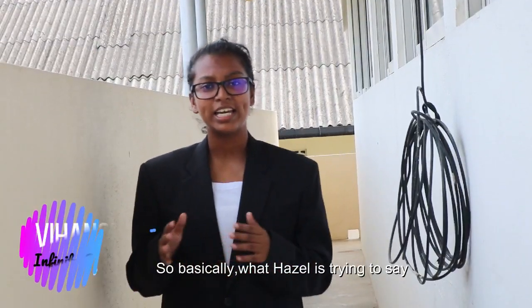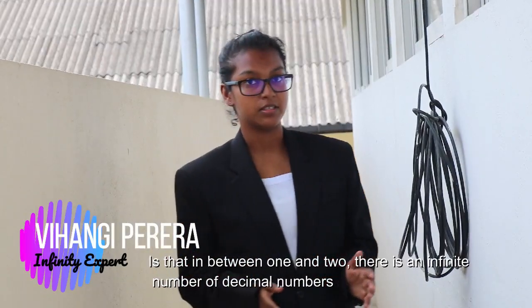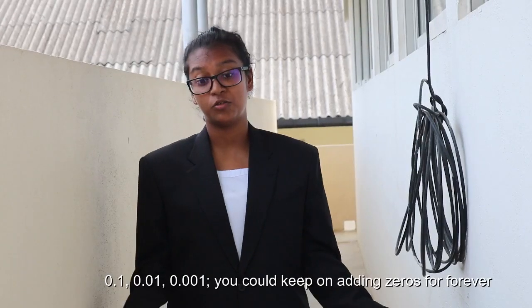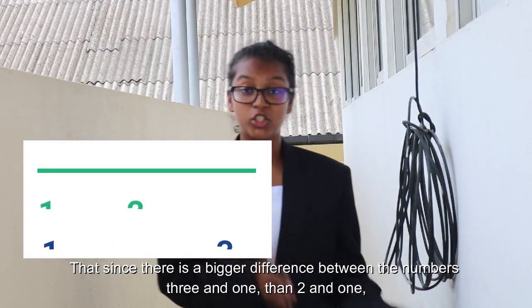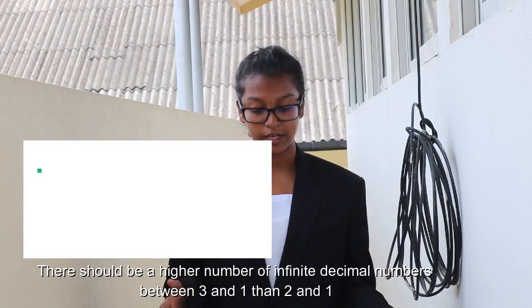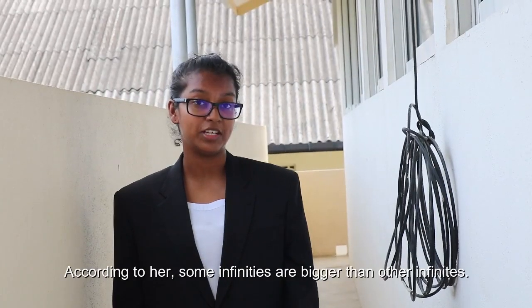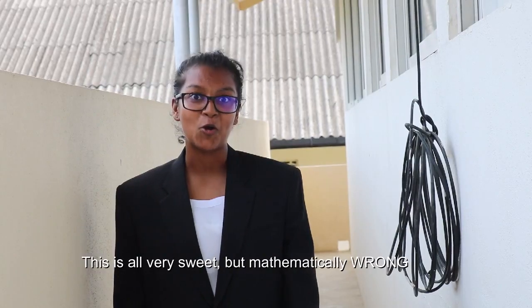So basically, what Hazel is trying to say is that in between 1 and 2, there's an infinite number of decimal numbers. 0.1, 0.01, 0.001. You can keep on adding zeros forever. She should have stopped there. But she goes on to say that since there's a bigger difference between the numbers 3 and 1 than 2 and 1, there should be a higher number of infinite decimal numbers between 3 and 1 than 2 and 1. According to her, some infinities are bigger than other infinities. This is all very sweet, but mathematically wrong.